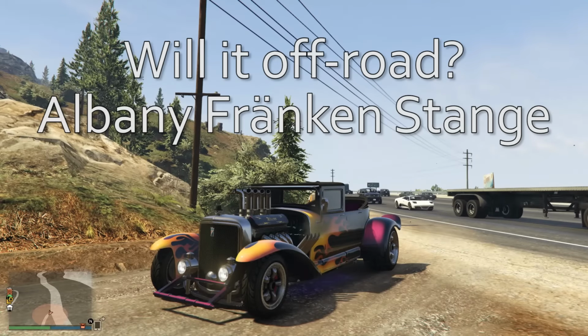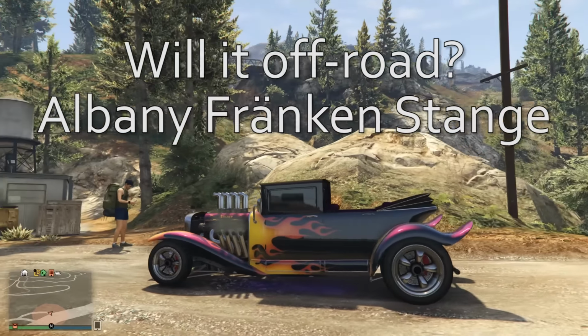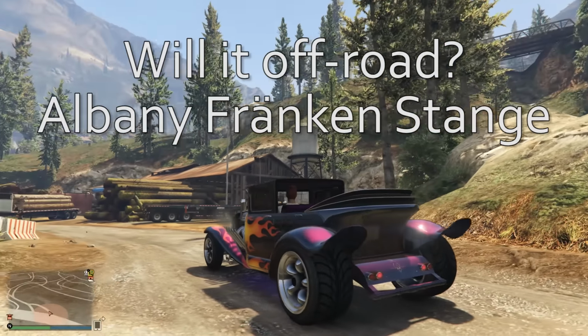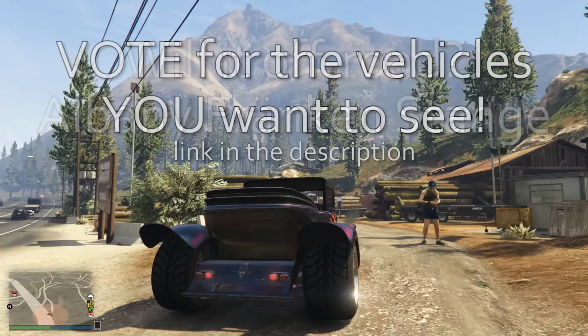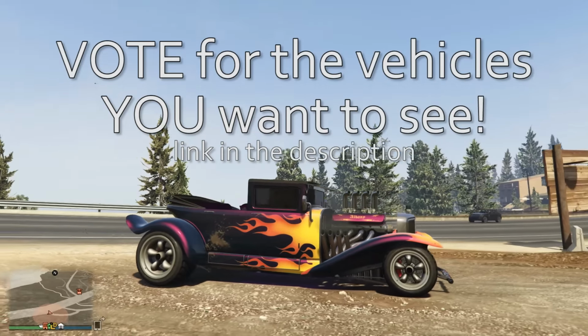Hey everybody, I'm Brendan72Mo. This is the Albany Franken Stange, and I'm about to find out if it will off-road. This is the first of 3 vehicles in my special Halloween edition of Will It Off-Road.